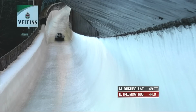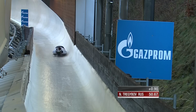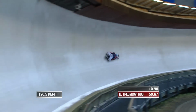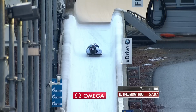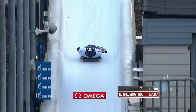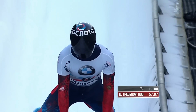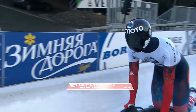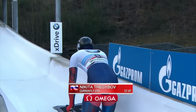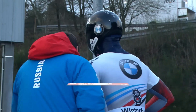And in fact, it's all from the hips. The whole of the leg, both legs are moving all the time. He's got a sled that is set up for very different conditions, and it is sliding all over the place under him. Still got speed at the bottom. This is not what we saw from him in Altenberg or last year. 8th best run. That might be one of the worst runs we've seen from him since he's come onto the scene. That sled was completely out of control.